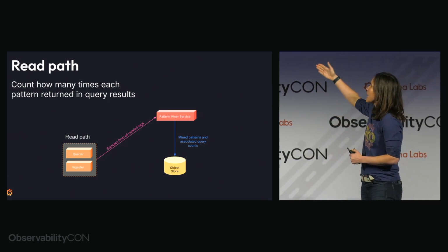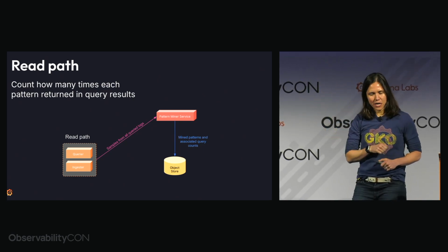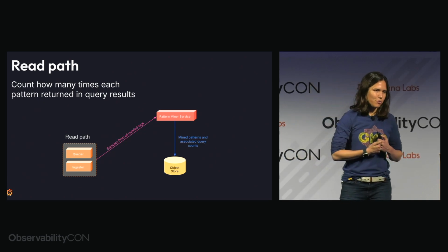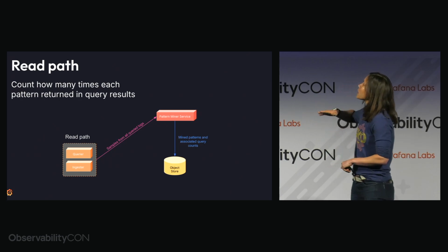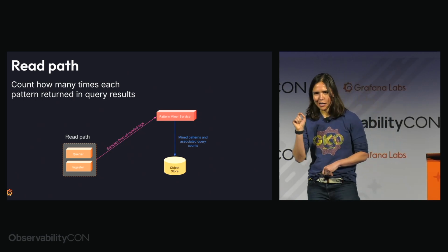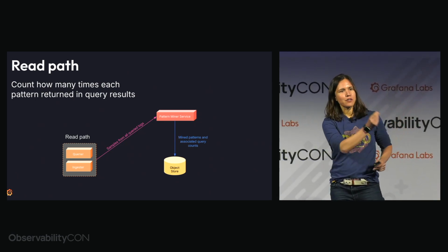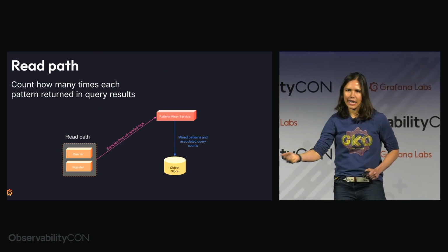There, we're actually looking at the results returned in every single log query you run, whether that's a dashboard running it, whether that's an alerting or recording rule running it, or whether it's just someone using Explore logs. We're looking at all of those queries, and then we're looking at the returned lines. And we're counting, say I'm returning 100 lines in your query, how many of those lines match the particular set of patterns that I have.